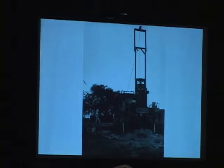Another view of the same rig, a little bit closer to the back. This is the part that spins here. It's swung out so we can do different activities. We had a cable system here that we could use when we needed it. Most of the wells, as I said, were usually 150 to 200 feet deep.